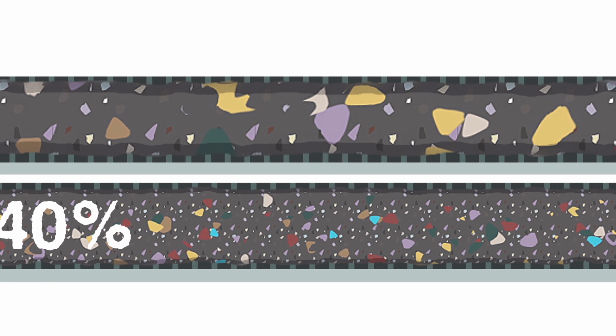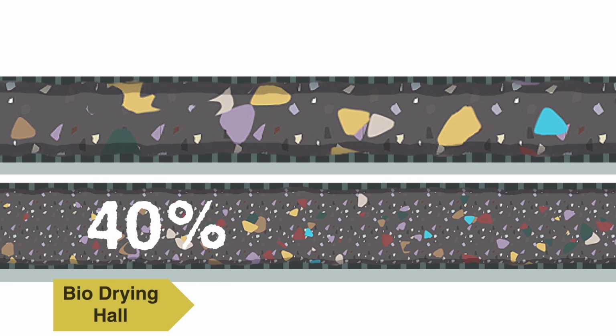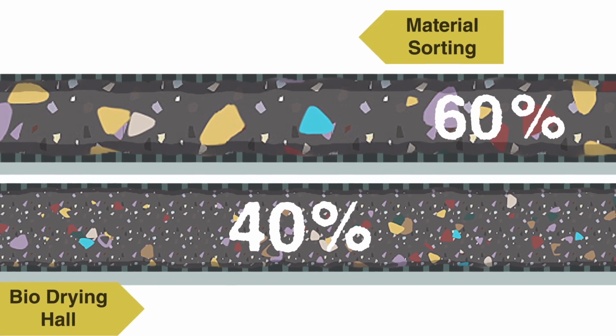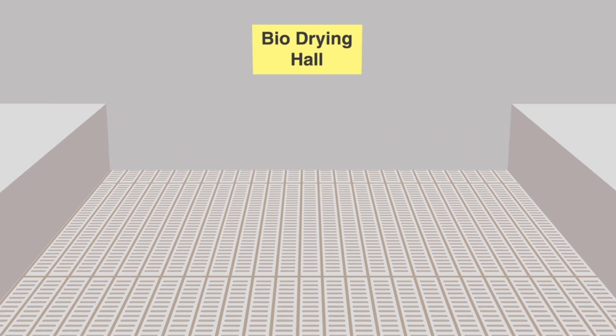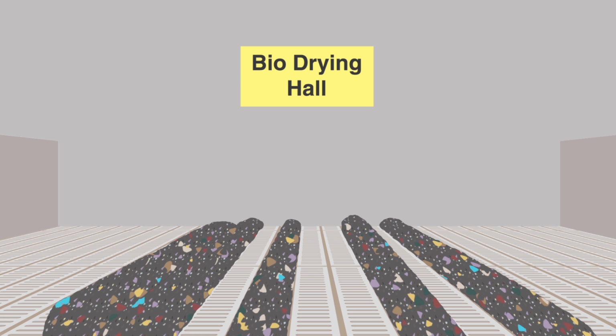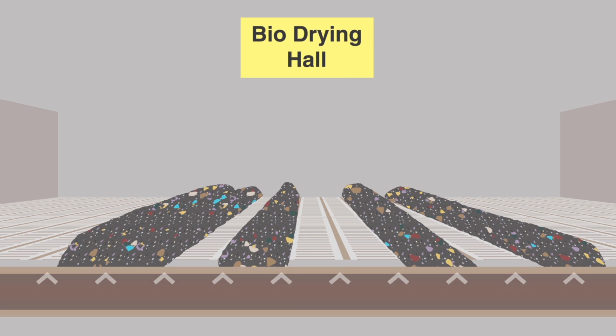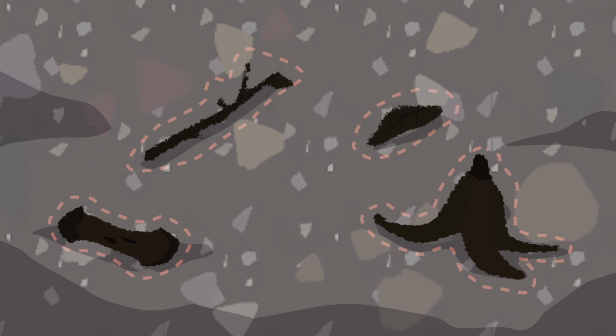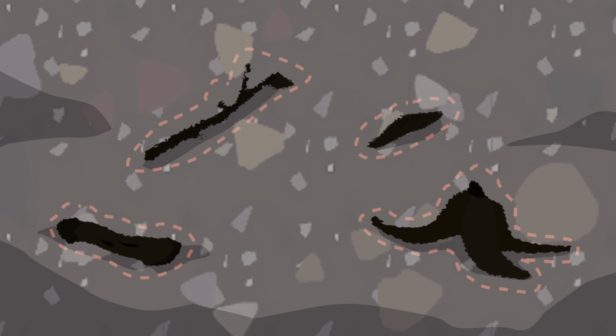About 40% of the waste is sent to the bio-drying hall. The remaining 60% goes to be sorted. We will look at that process later. In the bio-drying hall, waste is piled on a slotted concrete floor for around 14 days. Air passes through the waste to dry it. Any food or garden waste starts to naturally break down. This creates heat, which also helps the waste to dry.